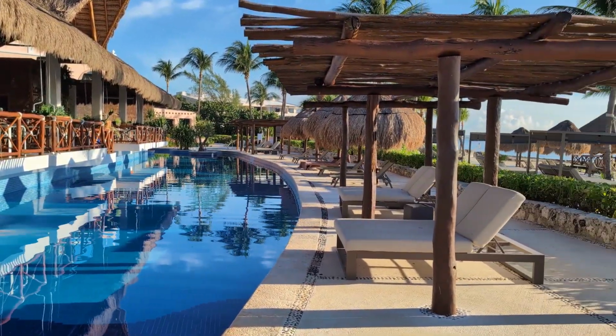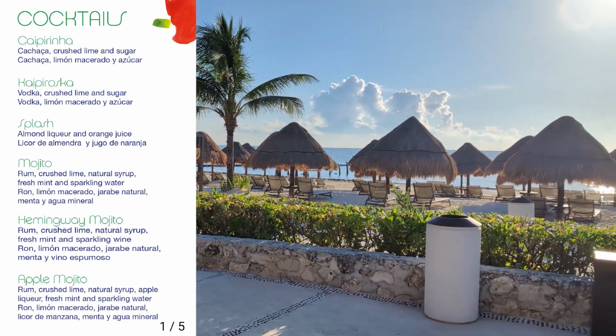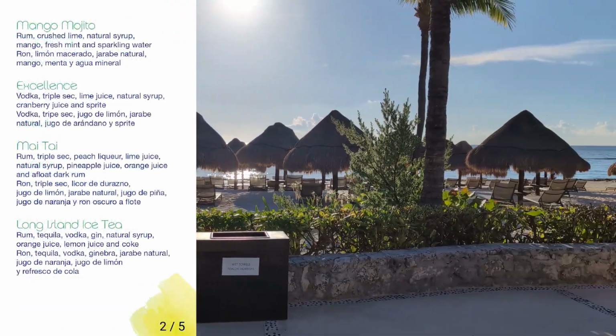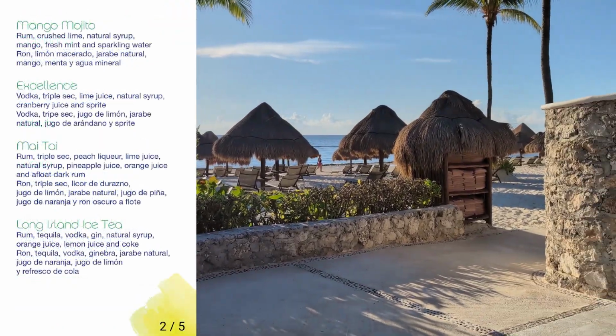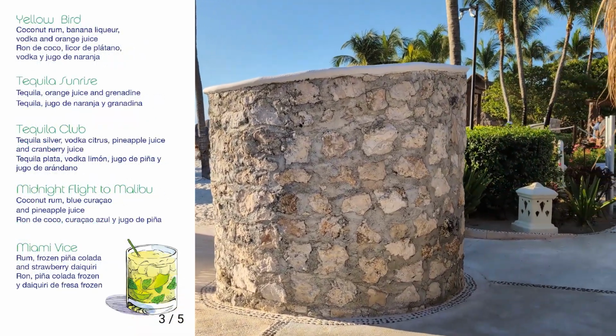Heads up though, this bar gets packed in the afternoons, especially around 4 p.m. when the pool party vibes kick in. So keep it simple and order your basic drink when it's busy, and save the fancy cocktails for when things are a bit quieter. Pro tip.